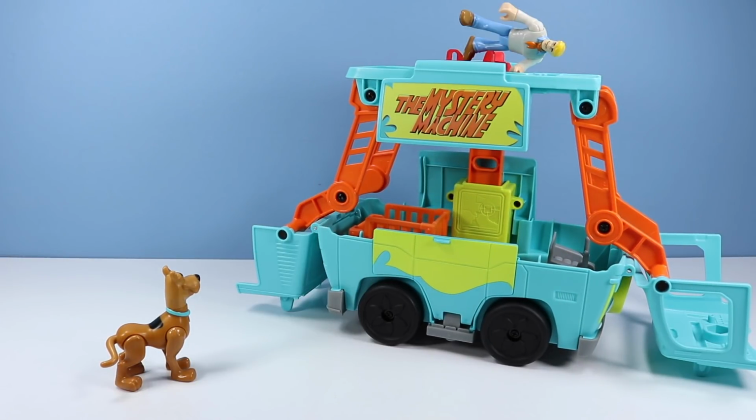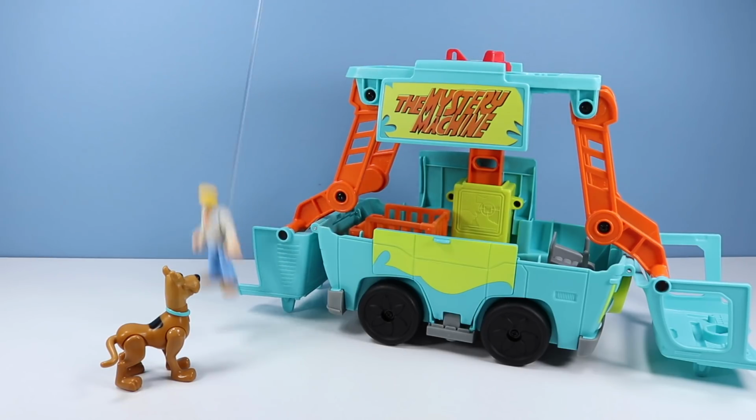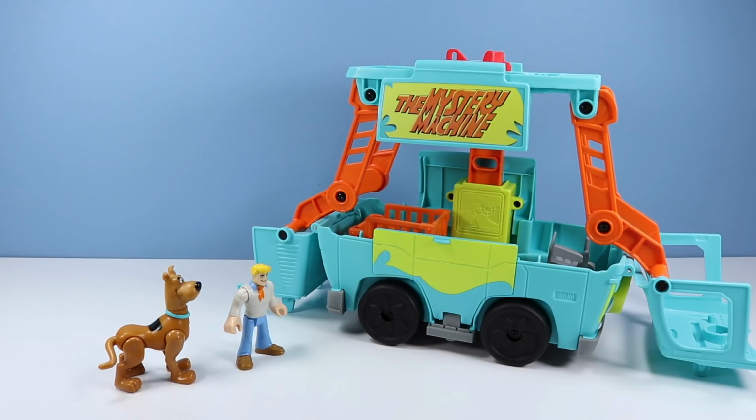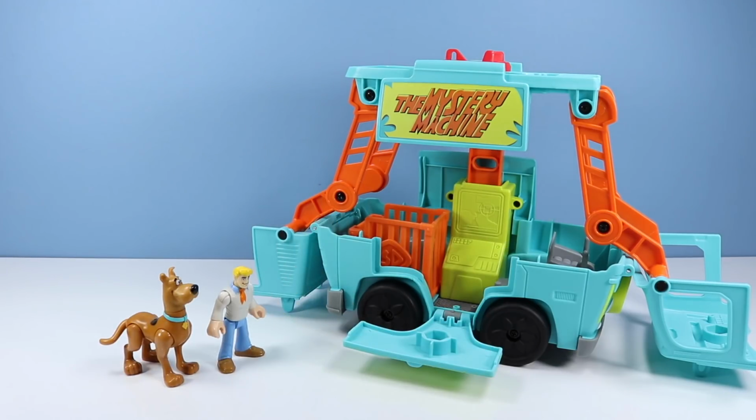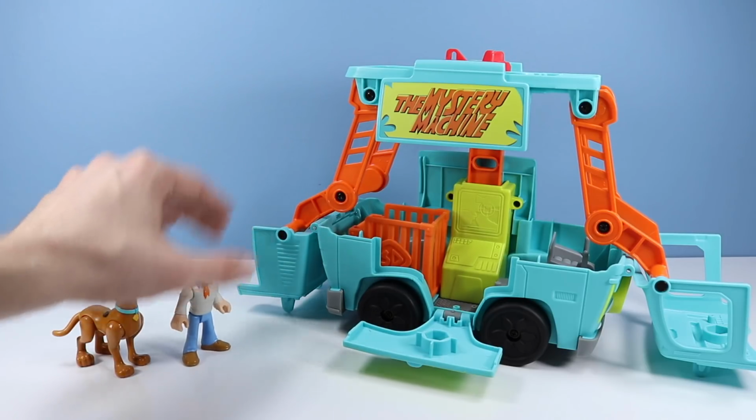Whoa! Pretty neat, huh? That opens up quite tall, doesn't it? How do we get inside? By this panel, of course. Huh, nicely done. Okay, so what do we have going on inside here?